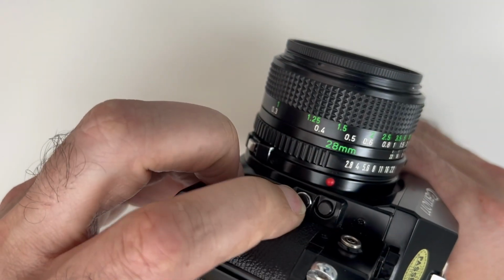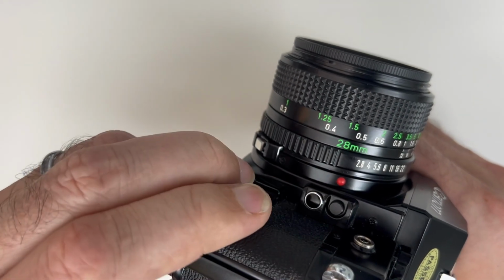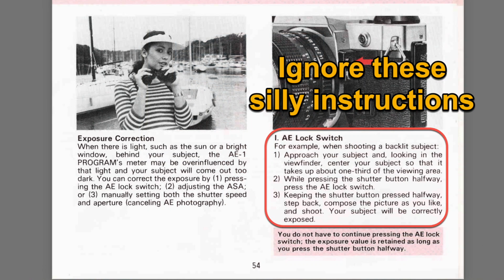Now, these two buttons here on the side of the lens are identical on both cameras. You have a silver-ringed button in the middle, and another one set a little further back at the top. Same thing on the AE-1 Program, same deal. The documentation says a different thing for both cameras. The AE-1 Program says something so backwards, I don't even know why they wrote it that way. Something about having to half press the shutter and then press this to lock the exposure and then do something and click the heels 3 times.